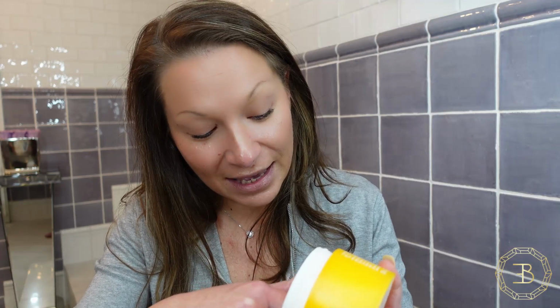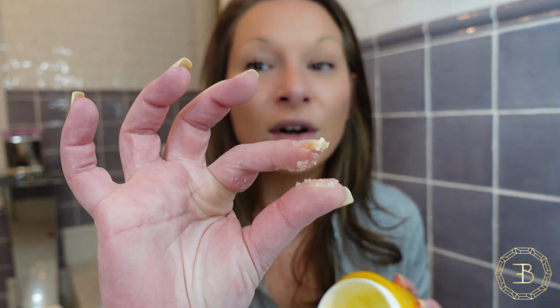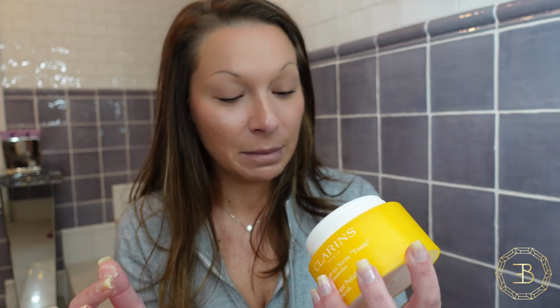So let me show you guys first. Again, the oil doesn't separate in this one, as you can see. So it's not as natural, maybe, I don't know. It's not as natural as the other one, but it's also not as concentrated.